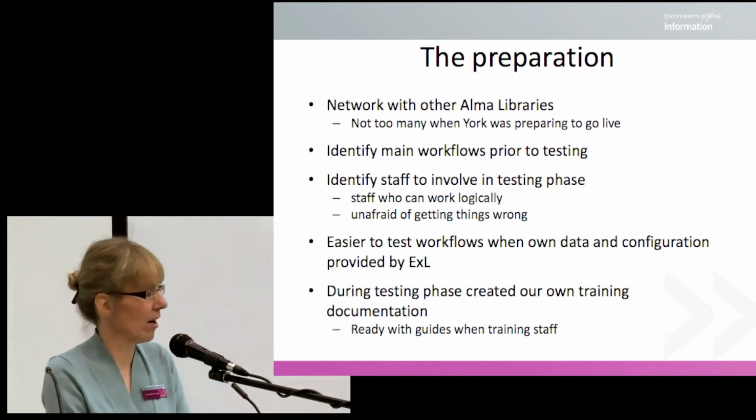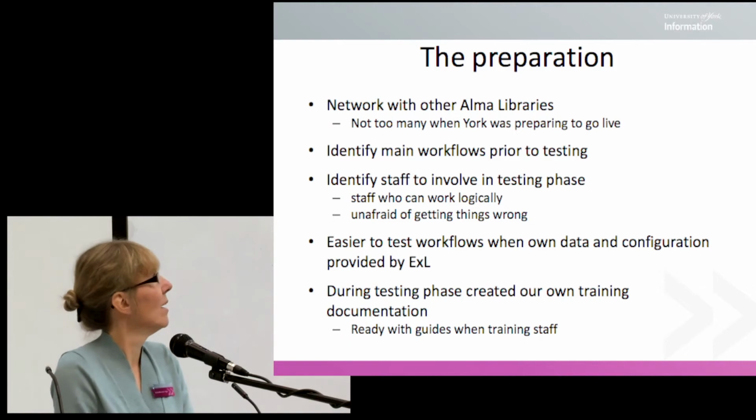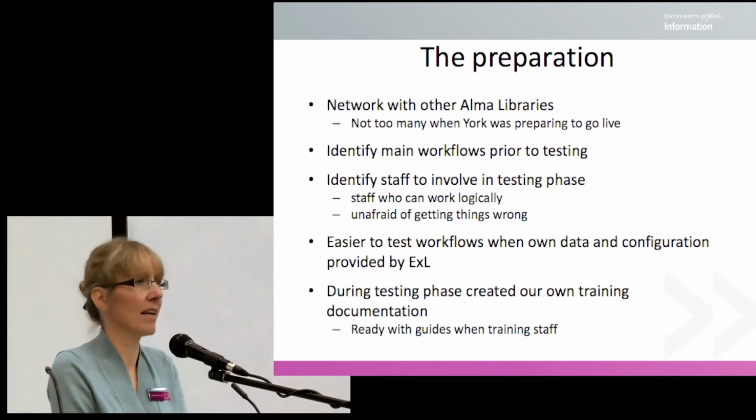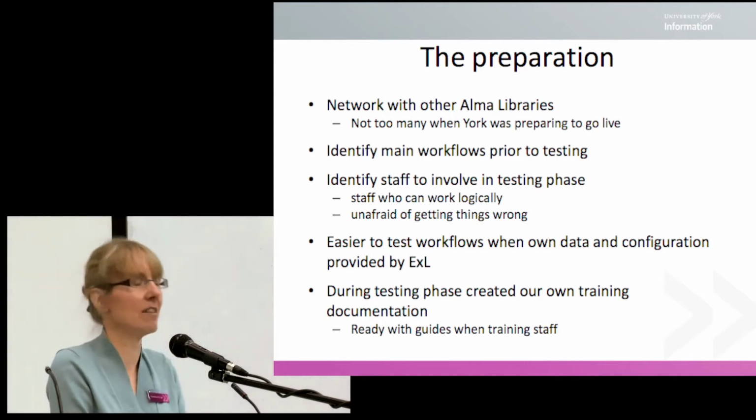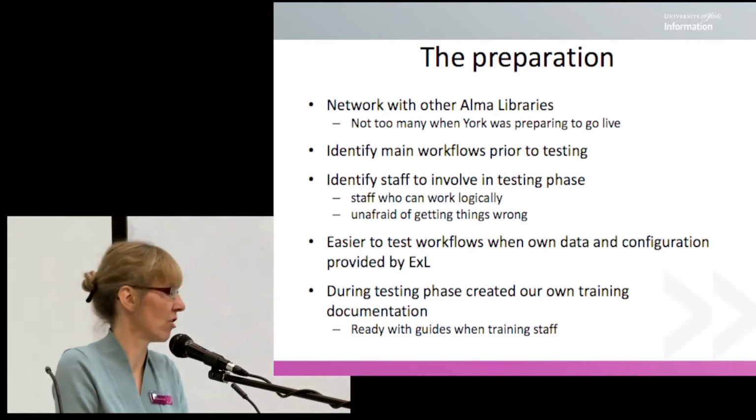We've already mentioned the czars. We actually identified staff who we wanted to get involved with the testing phase, people who were quite analytical, didn't mind getting things wrong, because during your testing phase, you are thinking, it isn't working how I expected, is it me, is it a bug, is it a configuration change? So you want people who are confident in dealing with that kind of pressure.